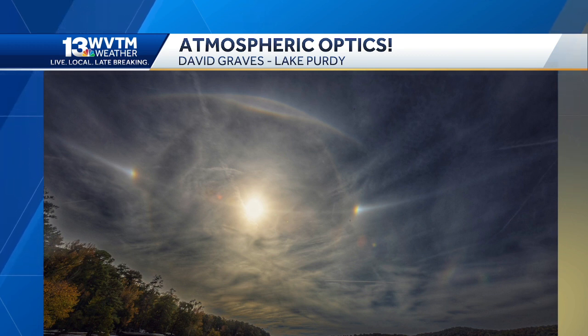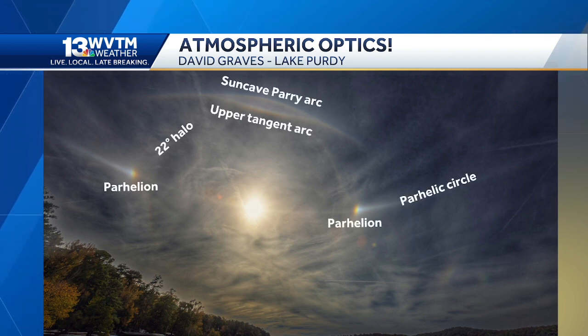This was a photo taken by David Graves, and it shows a lot of different features, so let me just label them for you. First of all, we had the 22-degree halo, which is pretty common. We get that a lot when there are some high thin cirrus clouds moving through, and it's at 22 degrees away from the sun. But we also have visible, very bright sundogs, the parhelion.